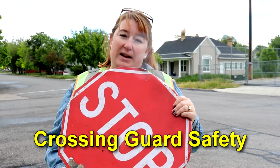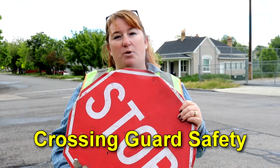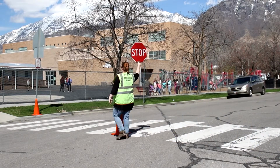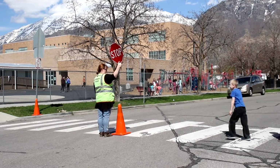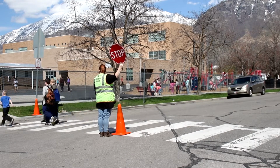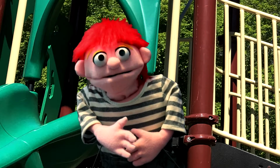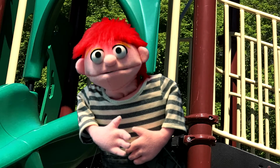If you're riding a bike, a scooter, or on skates, you'll want to make sure you get off of it so that you can walk safely across the road, because it's not good with crowds to have skates on. I am so happy that we have hard-working crossing guards helping us make it across the street safely.